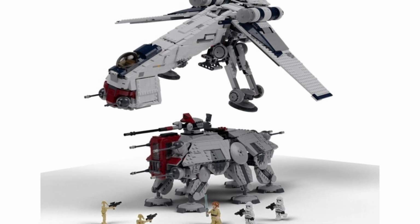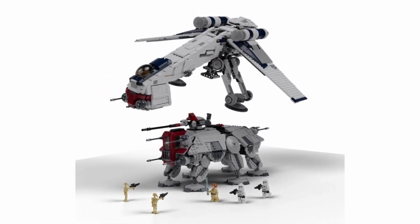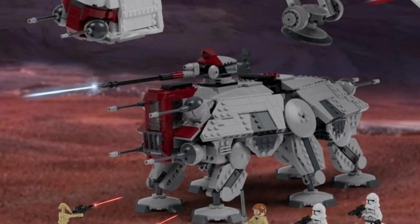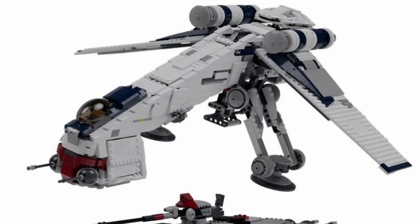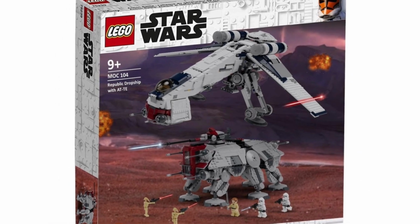You know, I definitely could see this set going probably for around that $150 to $180 mark, just depending on how big the set is. I would hope it to be pretty big, honestly, because I would like a nice size AT-OT, probably similar size to the 2022 AT-TE, and then the Republic dropship itself, you know, it has to hold the AT-OT, so it has to be pretty decent in size as well. But I love this set. You know, again, the minifigure selection is decent, but I'm hoping LEGO remakes that amazing set very soon.